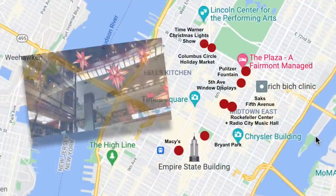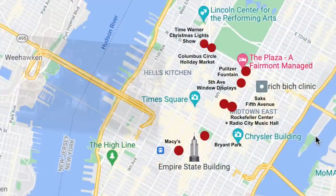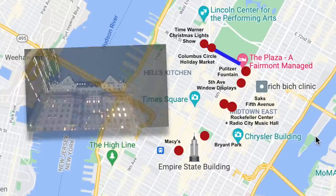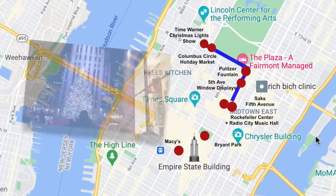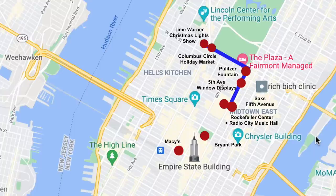We start off with the stars displayed in the shops at Columbus Circle before heading across the street for a walk through the Columbus Circle Holiday Market. We then head over to the Plaza Hotel, which is the starting point of our walk down Fifth Avenue and its many decorated storefronts, including Saks Fifth Avenue, where we will watch its beautiful light show. Next, we make a stop to see the Rockefeller Center Christmas tree and its famous ice skating rink before taking in the unappreciated lights on 6th Avenue.